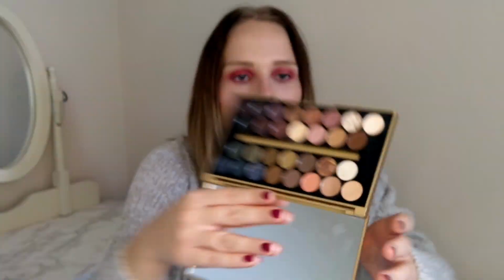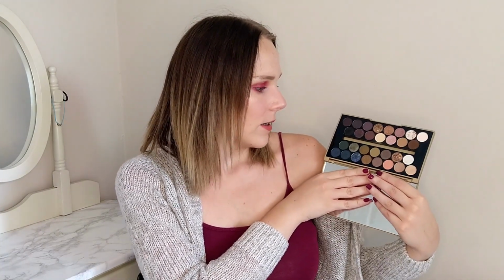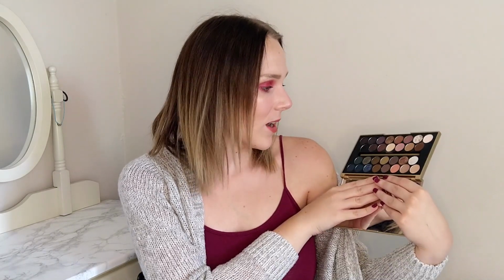But no, I do like this palette. I just feel like I prefer other ones in my collection now. I feel like when this first came out, which I want to say is like 2 or 3 years ago, this was like stunning, and it still is stunning.